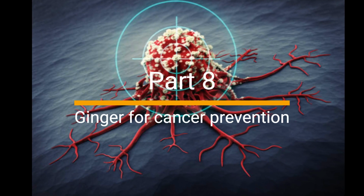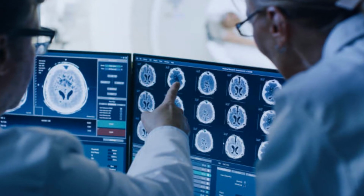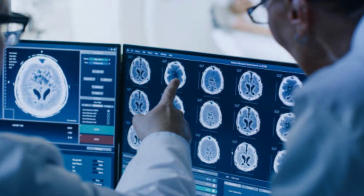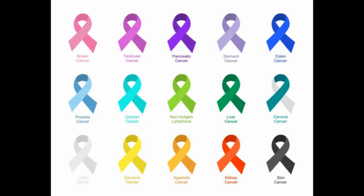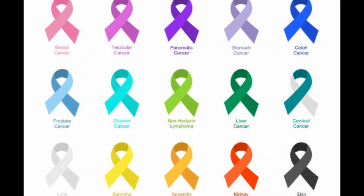Part 8. Ginger for cancer prevention. Let's touch on a topic that has received a lot of attention, cancer prevention. While more research is needed, some studies have shown promising results regarding ginger's potential anti-cancer properties. Ginger contains compounds that may inhibit the growth of cancer cells and promote apoptosis, or programmed cell death.